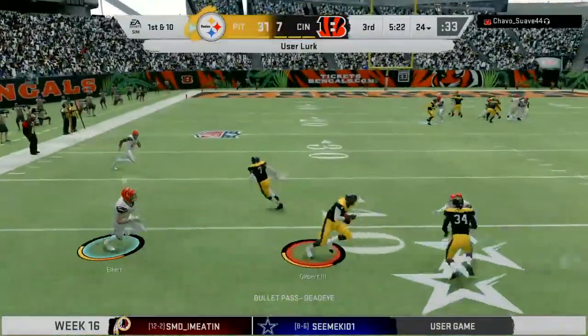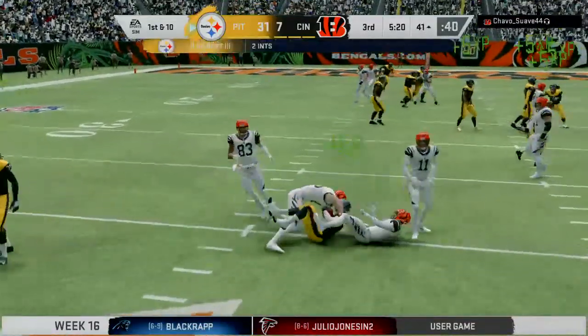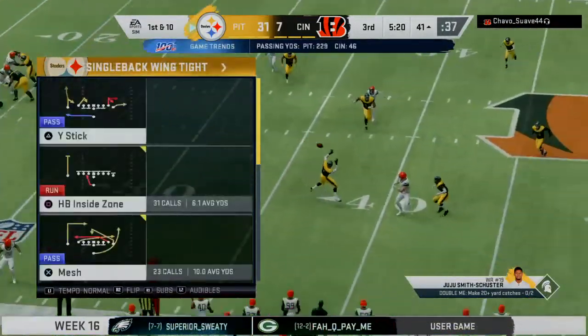And he's going to be intercepted a 3rd time. Picked off at the 40. And they'll start with great field position at the 41-yard line.